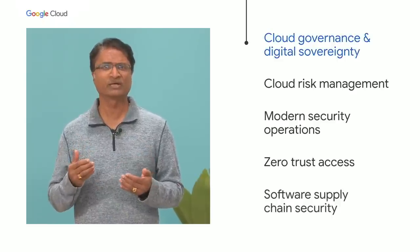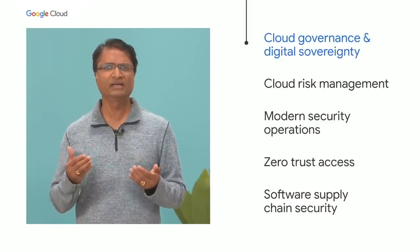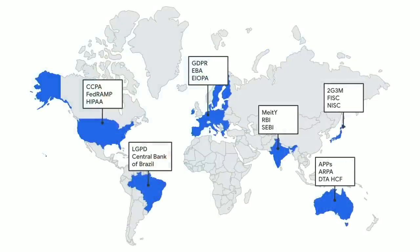and digital sovereignty. Now, as most of you know, digital sovereignty has become top of mind for many of you internationally. Governance and sovereignty are global issues with regulations and many unique compliance requirements. So the core of Google's and Google Cloud's approach is putting our sovereign controls in your hands.